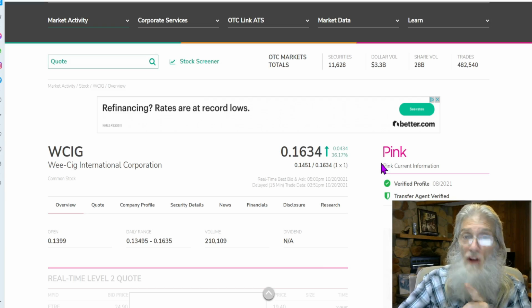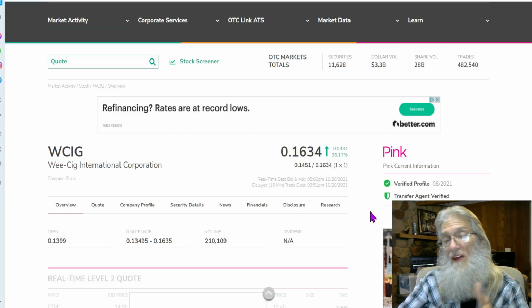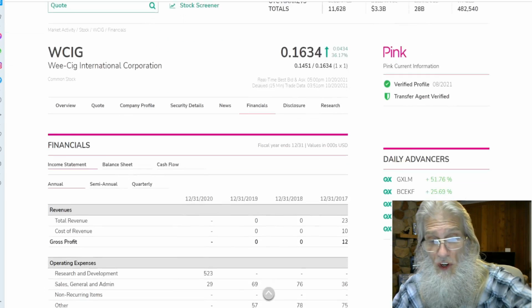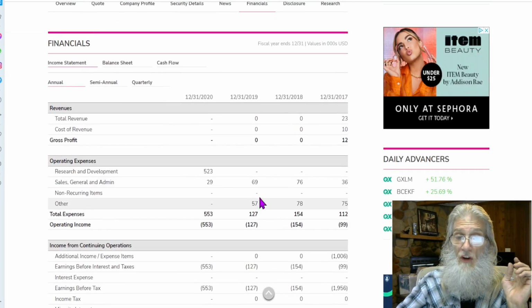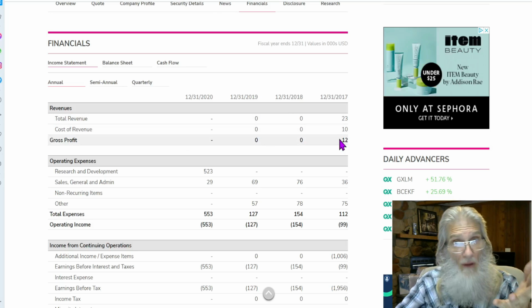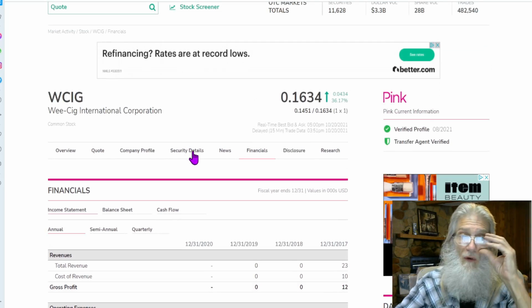They are pink current, they are on the pink market, they have a verified profile and a transfer agent. Now, I'm not quite sure why they don't say they are a shell risk, because when you come over here to the financial section, there's really nothing to be seen at all. However, they are coming out of that, which is really why I came over here.